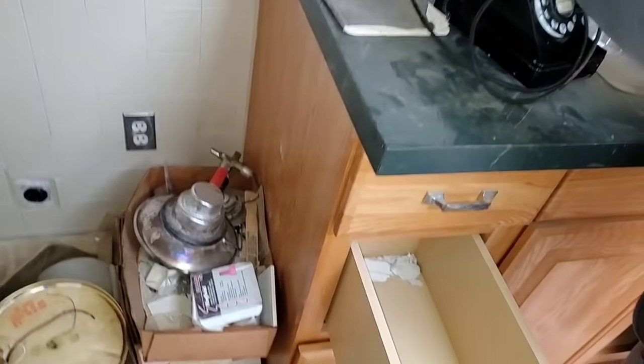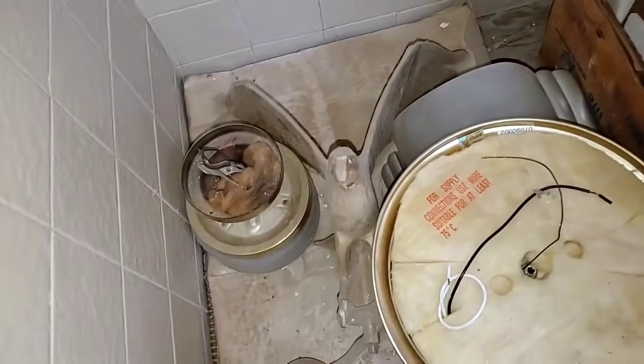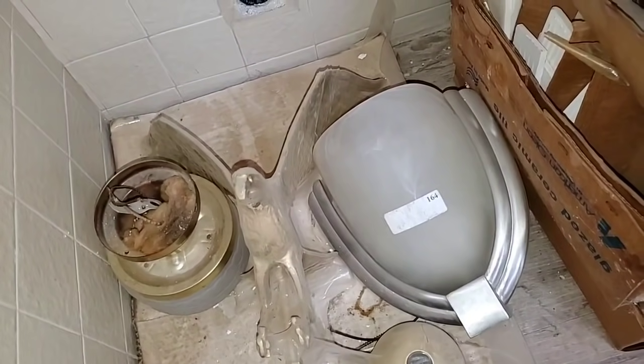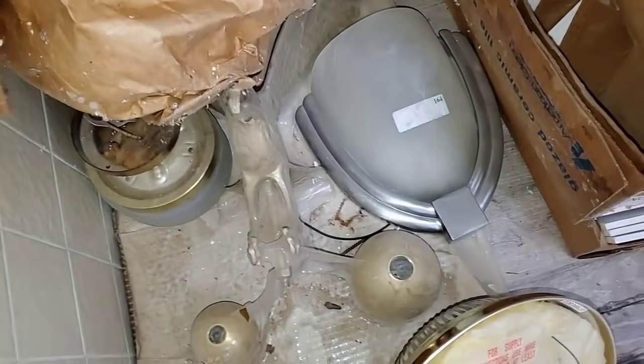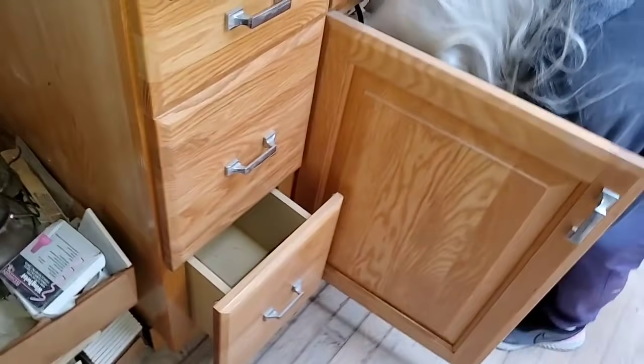Another phone. Another phone. Oh, look at it. It's never been used. It's new. I was trying to grab it and I'm like, okay, oh, it's stuck. I'm like, oh, it's not stuck. It's brand new. Yeah, they got a lot of stuff here for the repair that's upstairs.